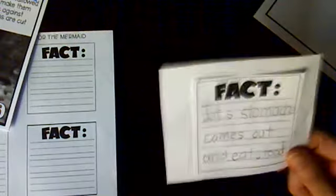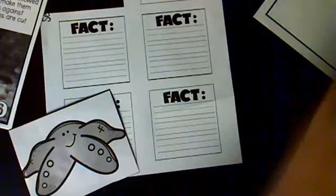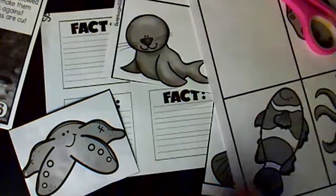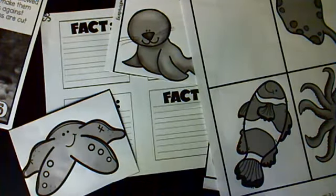So what you can do is you can do, let's see, 1, 2, 3, 4, 5 other facts using these cards, and then share those facts with your family and your friends. Maybe show somebody over FaceTime if you're on FaceTime with somebody. But hopefully you learned lots of new things about magical sea creatures.